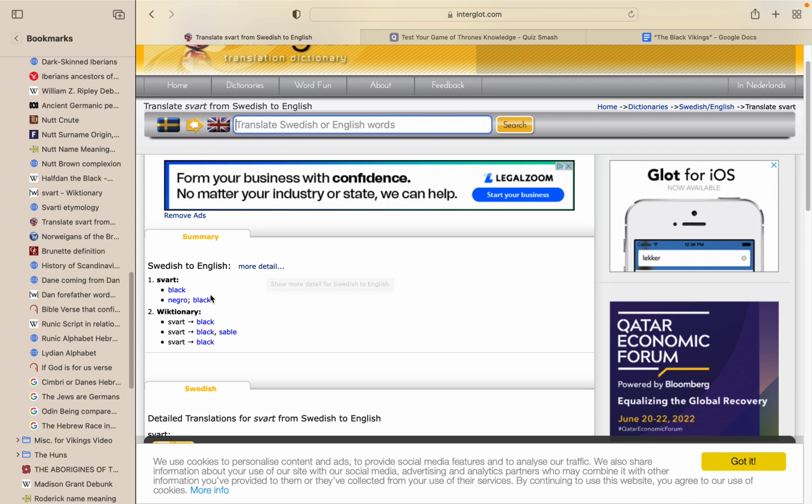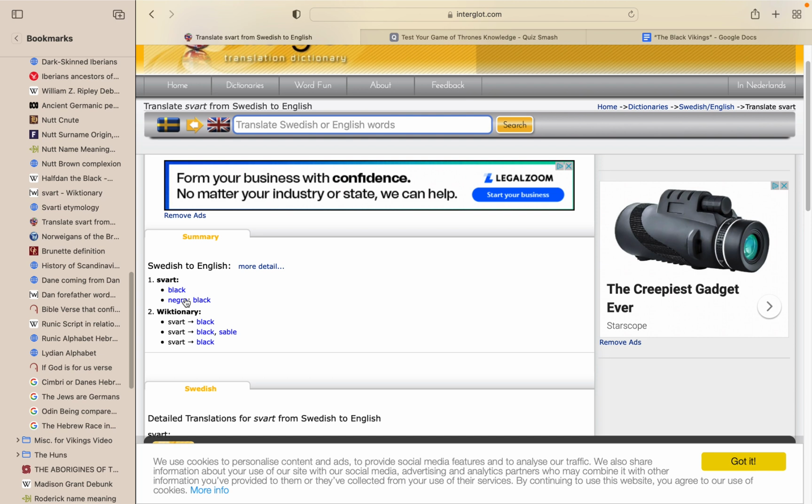So the term Negro, of course, is meant to imply that somebody who's called svart, which just means black, must be a quote-unquote Negro. They must exhibit quote-unquote Negro traits, right?